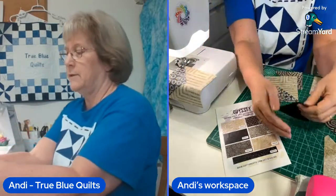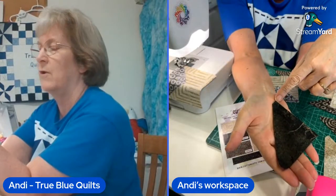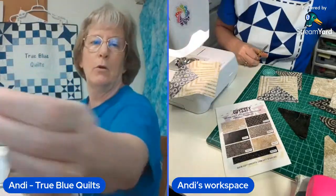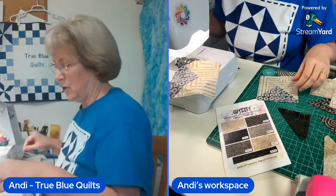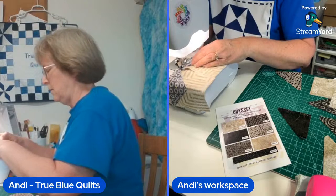And then these pieces were already cut with the corners trimmed off, so I can just aim for that corner point on my triangle, and that's my 1/4 inch seam. Little thread tab to use as a leader ender, since we're only doing 2 units here.